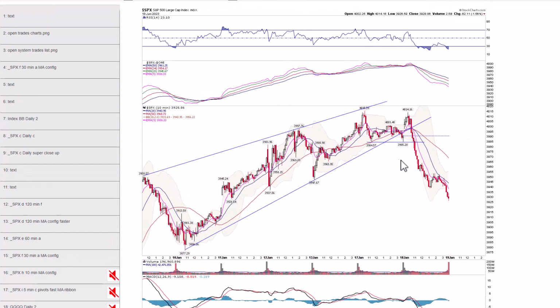Next, chart number 16, 10-minute view, little wedge. You can see the wedge a little clearer here. Again, really strong sell-off today. You guys had opportunity to enter this short today in the morning.